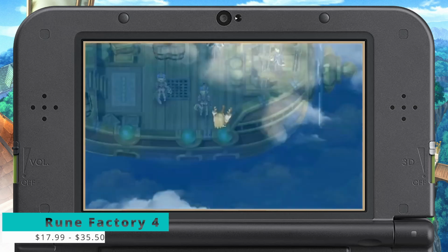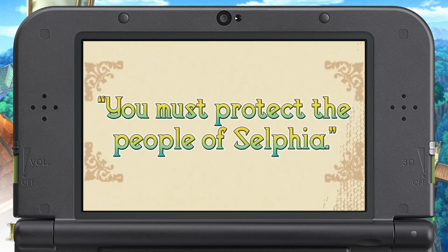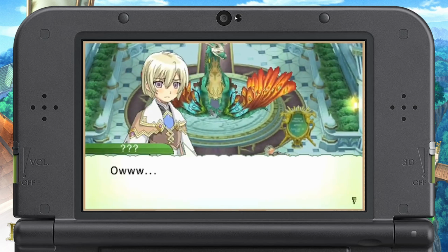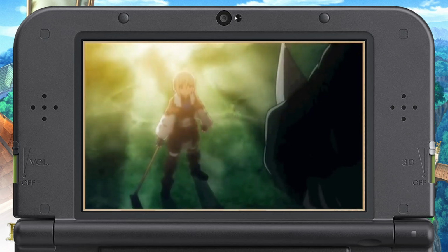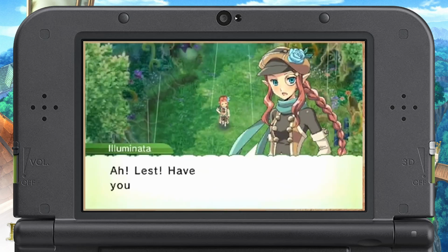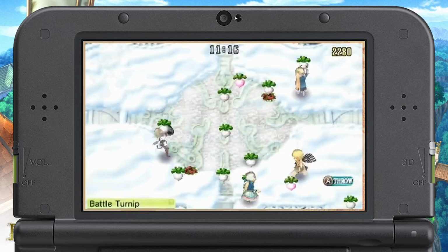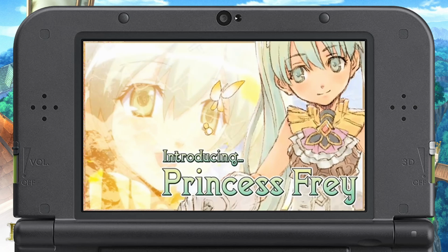Rune Factory 4 might not be for everyone, but if its unique combination of fantasy farming, dating sim, and action RPG sounds like your cup of tea, you'll have an absolute field day with this gem of a game. It's bursting with charm, backed up by masterful writing and an irresistibly positive outlook, and plays like the pinnacle of a genre it invented. Whether you come for the adventure, the romance, or simply the turnips, Rune Factory 4's inviting world will draw you in and give you plenty of reasons to stick around for many, many seasons to come.